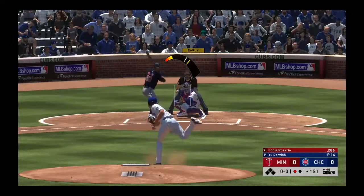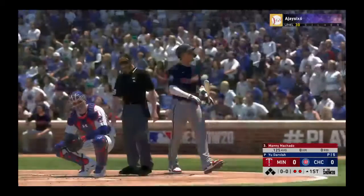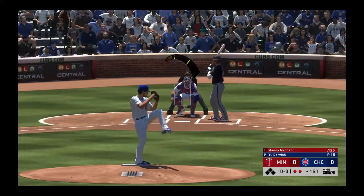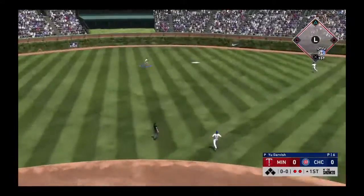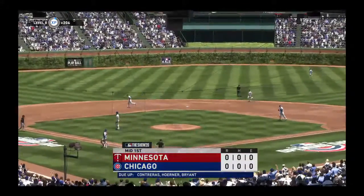Now here's the pitch. Snatched out of midair at first base for out number 2. Now at the plate, Manny Machado. From the stretch, here's the pitch. And here's a ball in the air now, carrying a bit out toward right center. Happ is going to have room out there as he puts this away to retire the side.